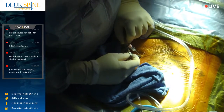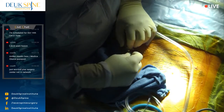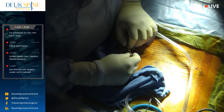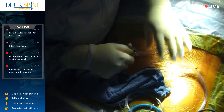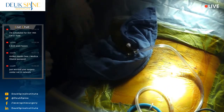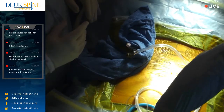We've done over 500 cervical endoscopic surgeries, 500. I've done 500 in 16 years, 15 and a half years now. And not a single one of those patients would go and have a fusion if they had to redo it. And they've all had elimination of their pain, and they're very happy.